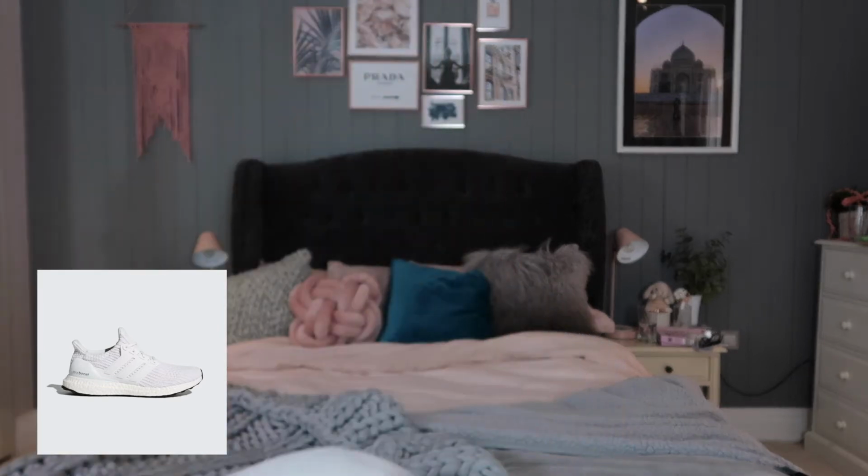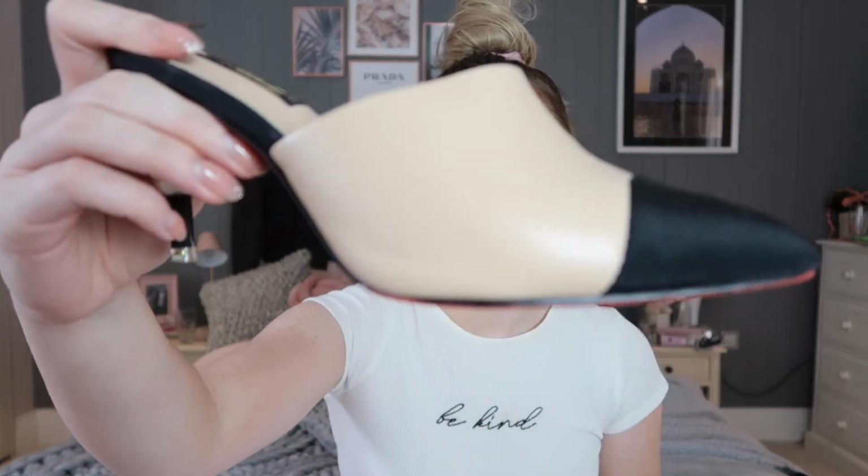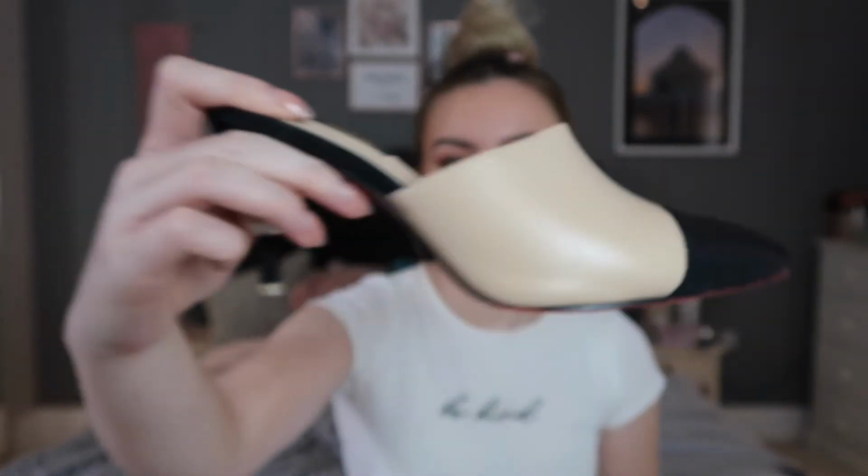Oh, also from Shein, these Chanel dupes. I couldn't believe when I found these. They're comfy, they're stunning, little pearl in the heel. You're never going to find a dupe like this unless you buy the £600 Chanel ones.